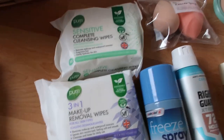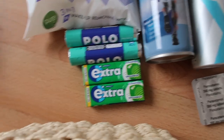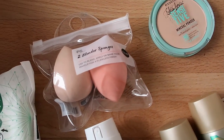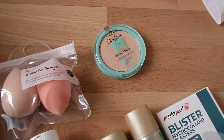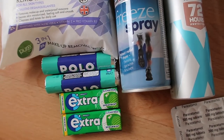And then for the girls, I've got two packets of wipes for probably mostly the same reasons, as they're hardly going to be removing their makeup in the bathroom at the wedding. And then mints and chewing gum. And then I got two beauty blenders for fixing their makeup, and a little powder. I don't think I have a brush. I forgot to get one. And then foot spray, which is meant to be good for the pain in your feet.